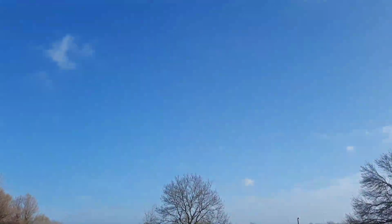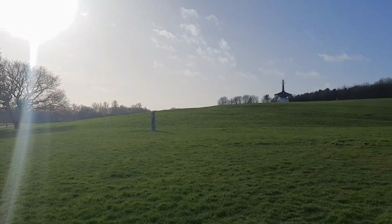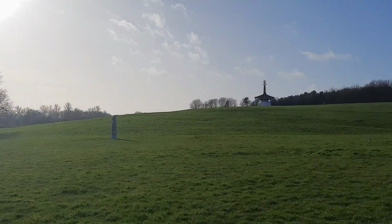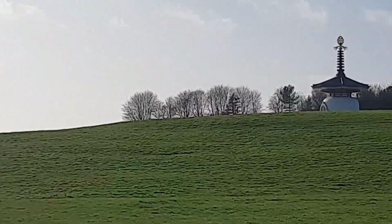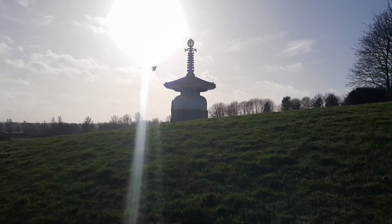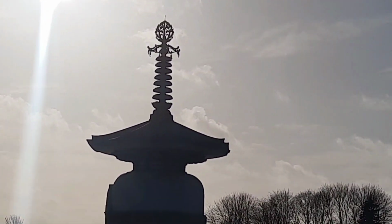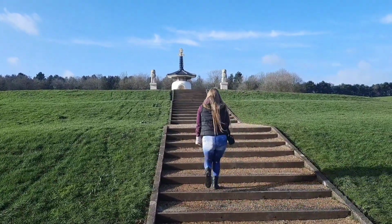And yeah, it's very difficult not to feel very peaceful here. You can see the Souls in Love sculpture there, and just over the hill you can see the pagoda peeking through. It is so massive, I can't even describe it to you. There are quite a few places that you can see it from, and every angle just looks beautiful and sort of otherworldly, which is lovely.